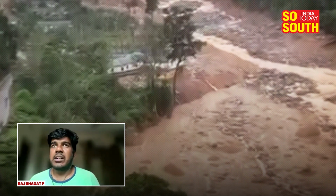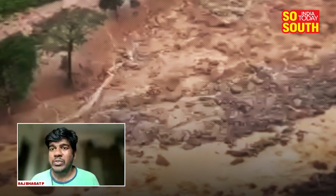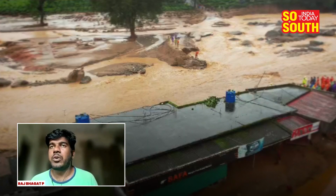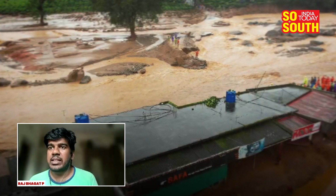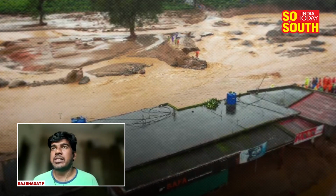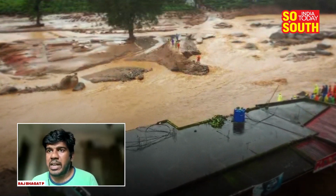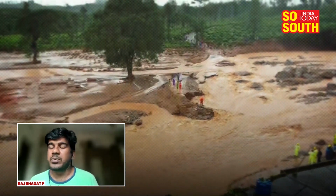Second is, we are very poor with respect to our studies of these regions, right? Though we have a very coarse landslide susceptibility map that tells you which areas are prone to landslides, we do not have further details on what has happened in the last year in this particular stream, that particular stream. That kind of granularity we do not have. That kind of studies we do not have.